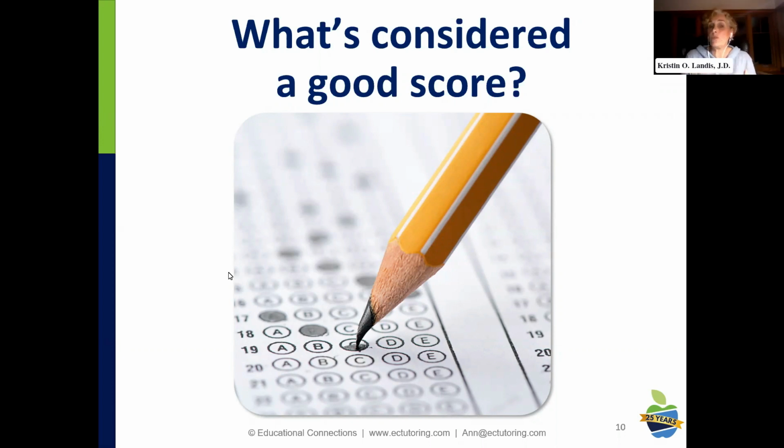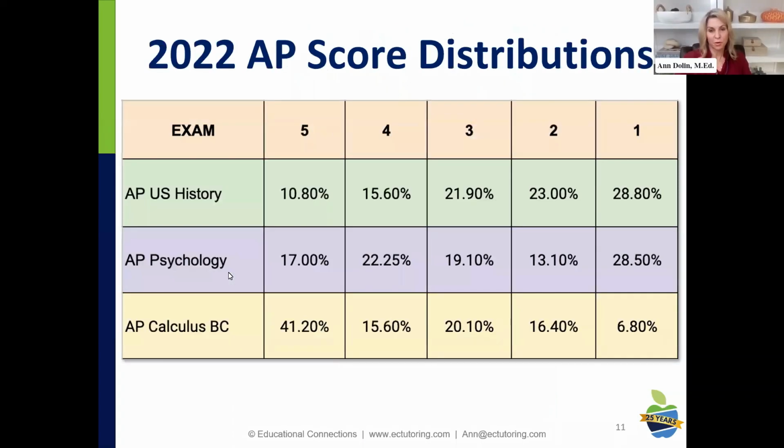It also depends on what schools you're applying to. A 4 or a 5 at a highly selective Ivy, UVA, MIT, those we're going to submit. For other schools, wonderful schools, a 3 is considered a good score, and so we may submit for those. So it just depends. Take a look at the distribution of scores, because I find this so interesting.